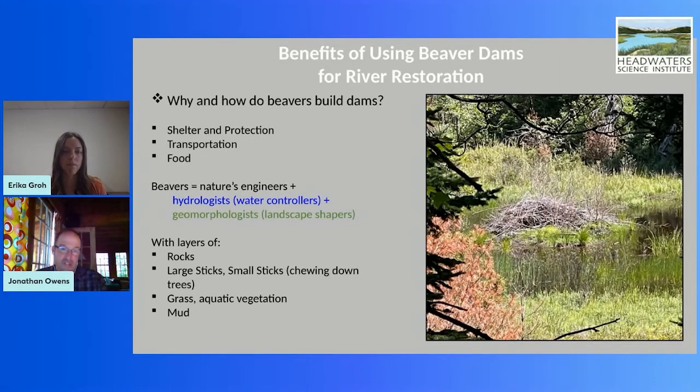The other reason is for transportation. For them, transportation doesn't mean taking the bus, it means swimming around. And they swim way faster than they walk. They kind of waddle around on land, but they're pretty fast and graceful swimmers. So they build ponds, and then they create little canals through the area that are flooded. Those serve as their highways and their roads and their streets. We might think of them as nature's engineers, but it's very functional.